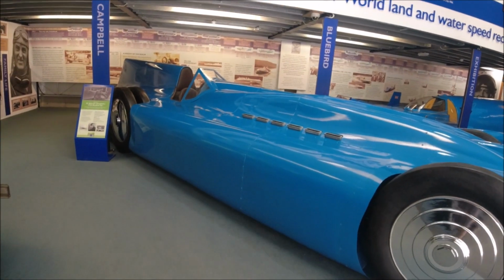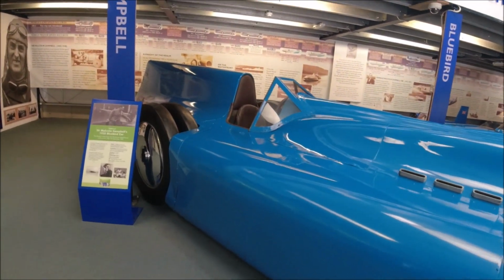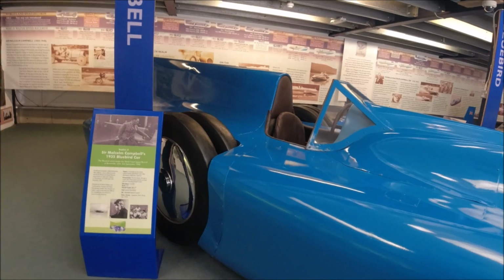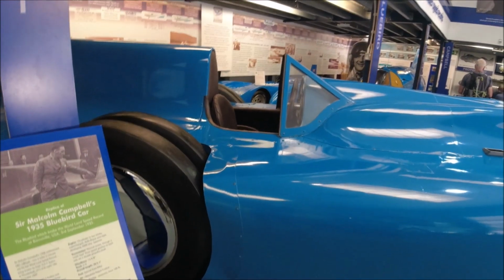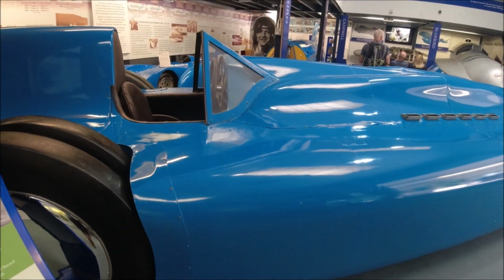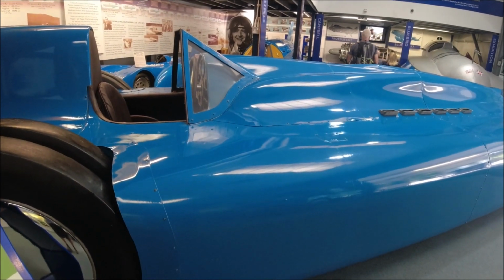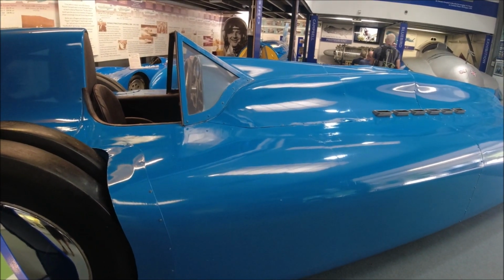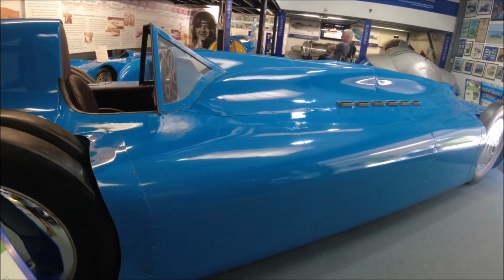This is Sir Malcolm Campbell's 1935 Bluebird car. This is the Bluebird which broke the world land speed record at Bonneville, USA on the 3rd of September 1935. And it went to over 5 miles a minute. It was his last world land speed record, which was then broken by Captain G.E.T. Eyston in Thunderbolt on the 19th of November 1937.